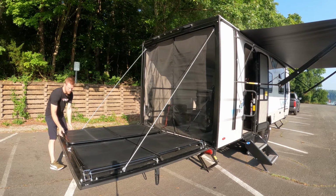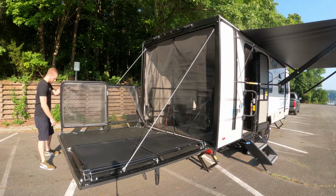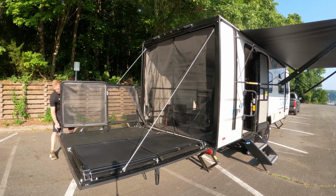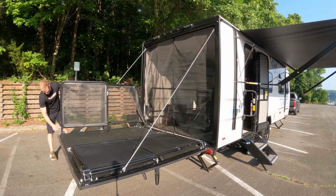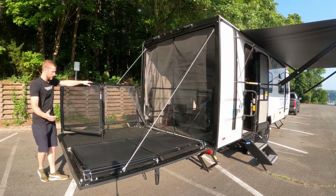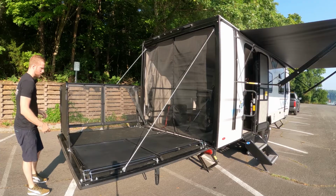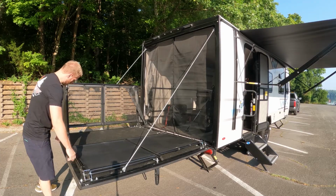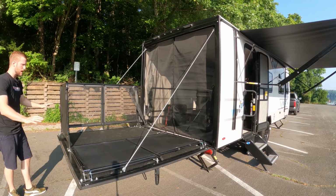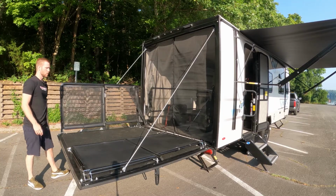lay them down. These side rails then come up, and then you use these 2 pins to lock them in place. It's super simple, easily done by one person, and it's pretty quick. And then once you get the other side up, both these sides just kind of lock into the front, and you've got a closed off patio area if you like, or you can open these up for a door.